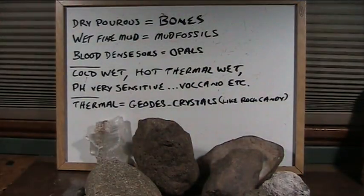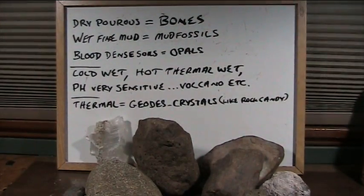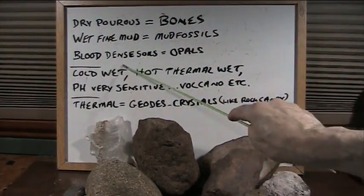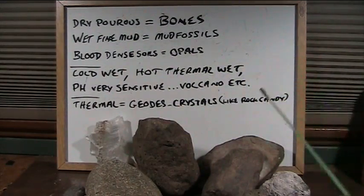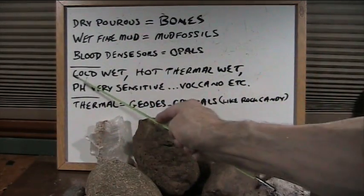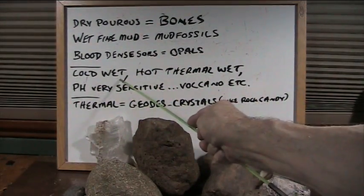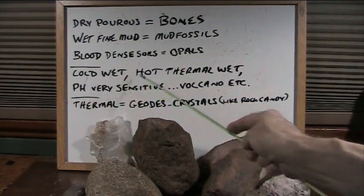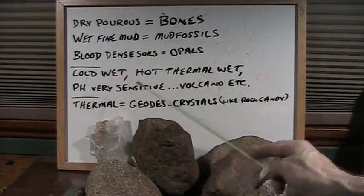So what we have here is blood, where there's a lot of blood, that turns into opals and some spectacularly colored crystals. Now, cold and wet is one type of preservation condition. Hot thermal and wet is another type of preservation condition.